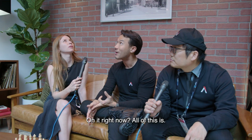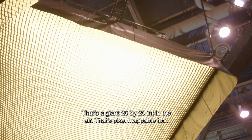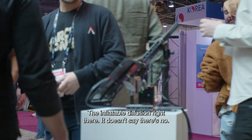What's on it right now? All of this? Yep. You just saw that change. That's all of it. That's a giant 20x20 Infinimat in the air that's pixel mappable too. And that's with the inflatable diffusion modification. Oh my god. Cool. It doesn't sag. There's no sag.